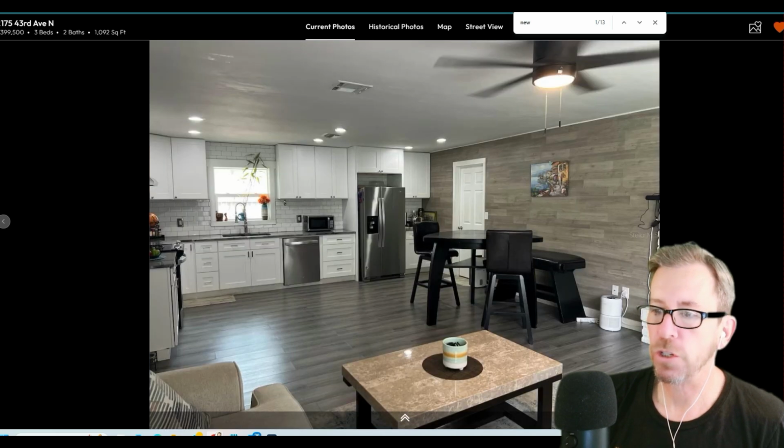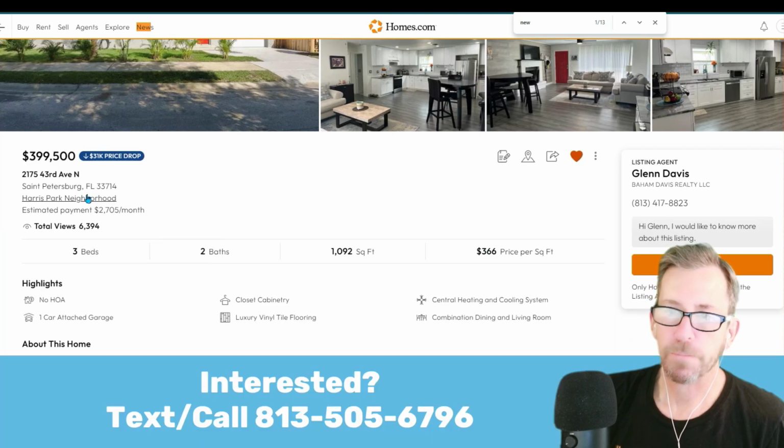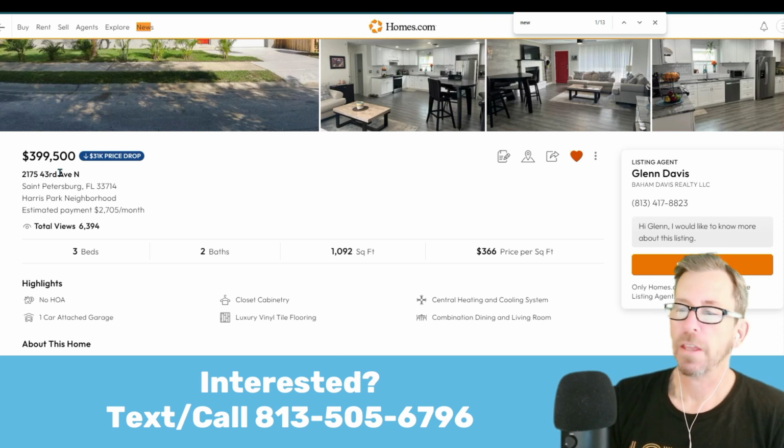There wouldn't be much to do, but I would say that at $366 a square foot, just a shade under $400,000 for a fully move-in ready house plus a one-car attached garage, this house is inching into a range that it's going to attract some buyers.